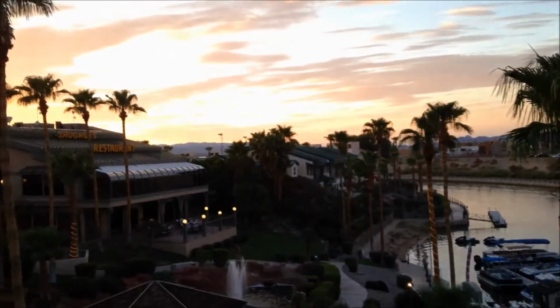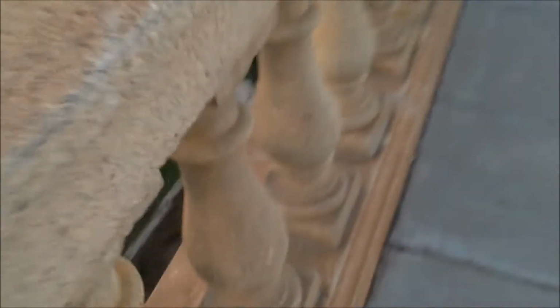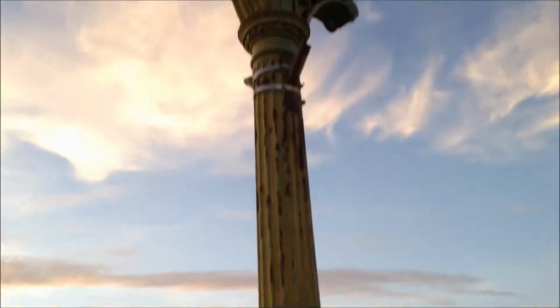So we're on the London Bridge right now. Pretty scenic view, huh? It was from the 1800s right here. There's boats. There's the sunset. That's a good view. London Bridge is falling down, falling down, falling down. Just kidding. We're still here.